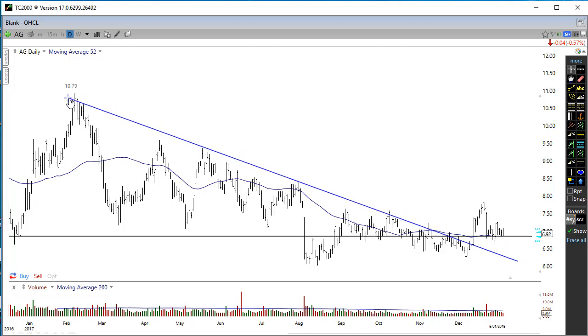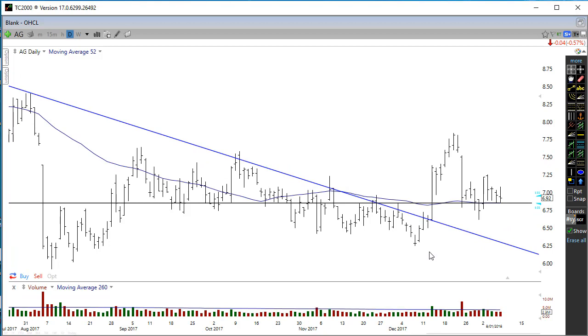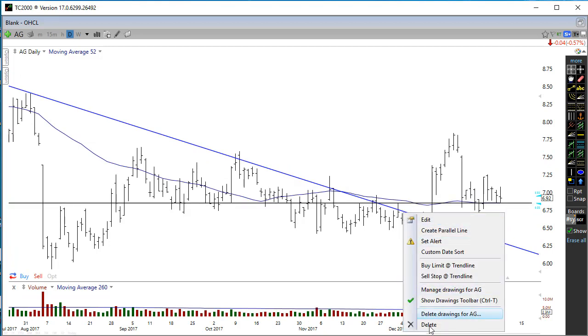Pretty much downslide from there. And you can see how we're just below this trend line, lower highs, all the way down. But as you can see what happened just recently, all right? And let me delete this trend line off now.